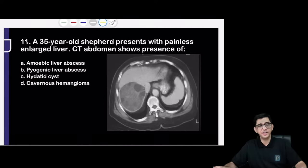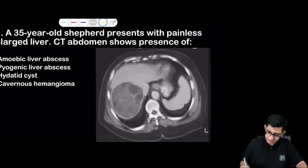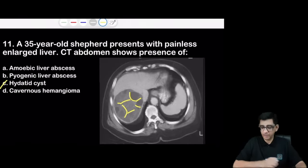Okay, a 35-year-old shepherd presents with a painless enlarged liver. The CT abdomen shows presence of which of the following? You can notice multiple septations present here. So the person is having a cartwheel pattern. That would be for hydatid cyst. The correct answer for this one is option number C. Pretty easy to pick up.